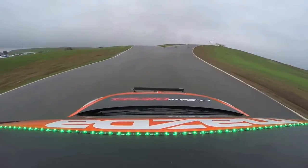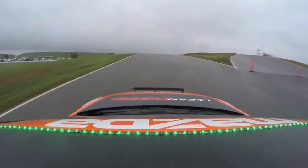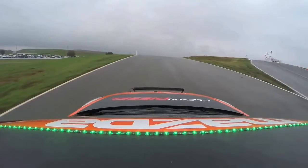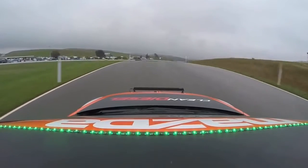Coming over the hill, the first time you've been to Thunderhill is kind of sketchy because you're literally driving into the sky. There's no reference points at all. There's no building or trees or anything in the background. So you have to just set up middle of the road and then point it straight over the top. There's not really a lot of options here.